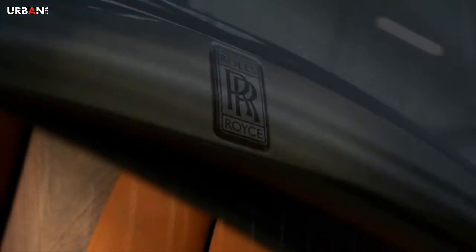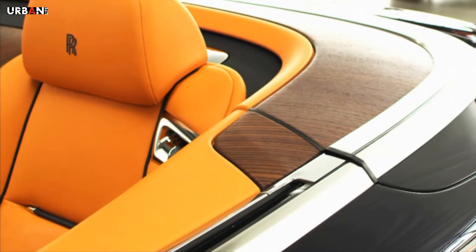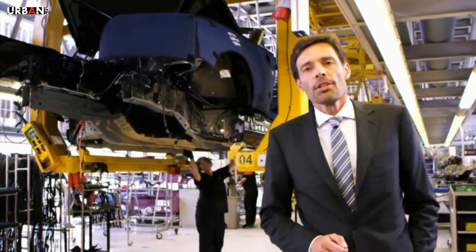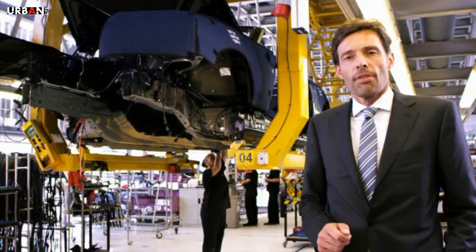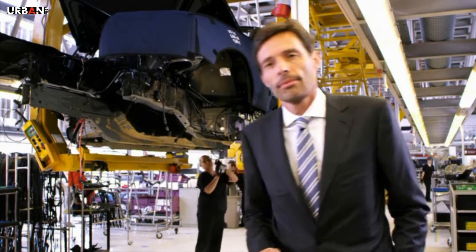I am also very proud to report that our new roof can open and close in just 22 seconds, all the while driving at up to 50 km per hour, yet another innovation. So engineering the roof was absolutely crucial, and I'm proud to say that Dawn is the quietest soft top available anywhere today.